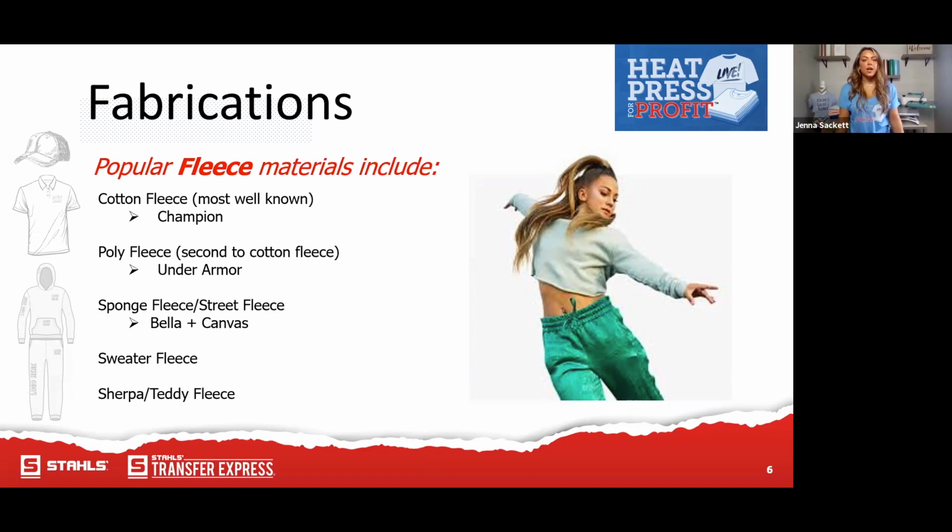Okay, so moving on to fleece. Some of the popular fabrications that we're seeing in fleece, obviously cotton fleece is your most common. We see this across Gildan styles, Champion styles. It's that cotton on the outside and that soft fleece on the inside. Poly fleece is your next level. This is where you get into some more of your performance type fleeces. And those are really commonly seen among Under Armour and Nike, where it's a poly on the outside and a fleece on the inside.